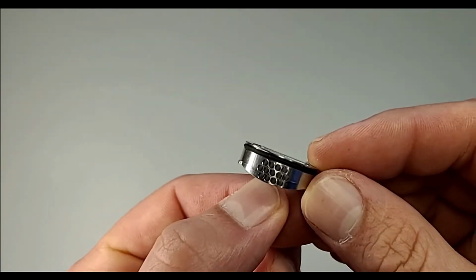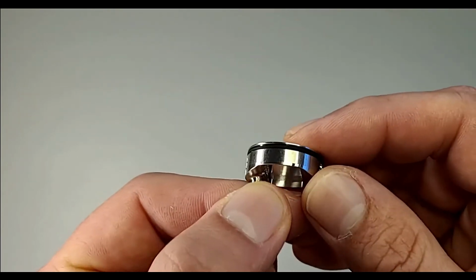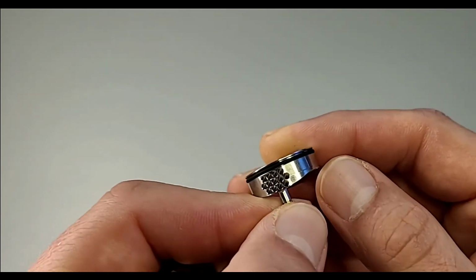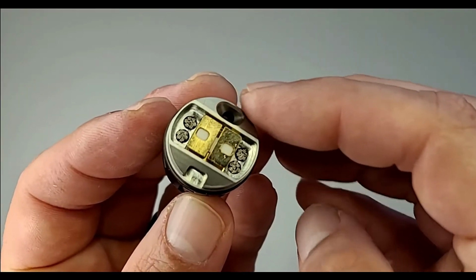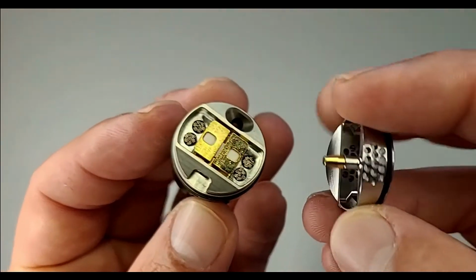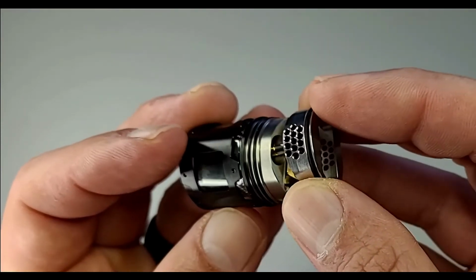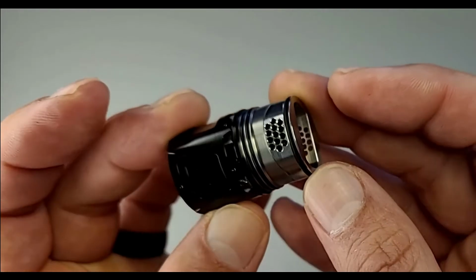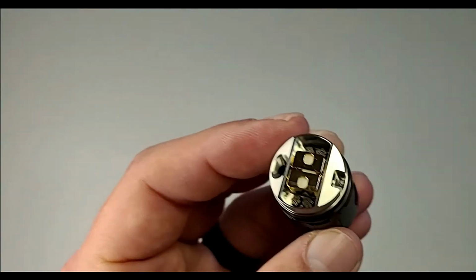So what you're going to see is, of course, your honeycombing again, and you do have some lock tabs there, and then you have this pin here, which I have to show you the rest of the deck for that. So here's the deck itself. Where that pin goes into is your fill slot or fill hole. So this is the way that they're using it to plug it up when you're done filling. You'll put the top on there.